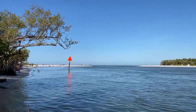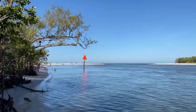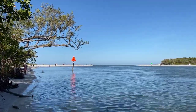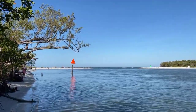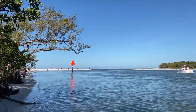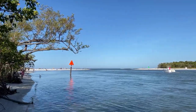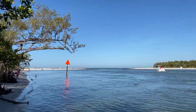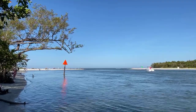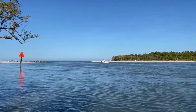There's that view that I've made so famous of the pass right there, with that tree overhanging the water. That is one of my favorite images right there. Some big white puffy clouds would just make it absolutely perfect. The boats heading out.